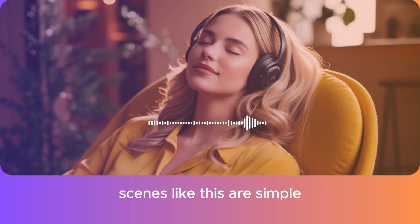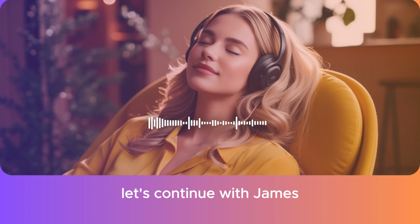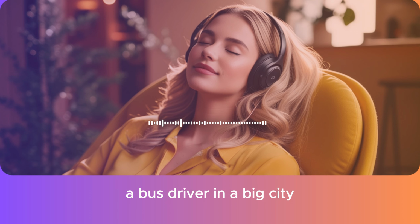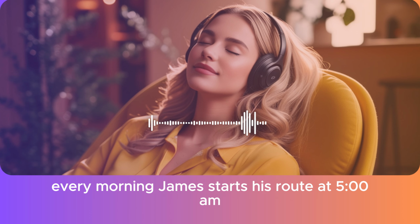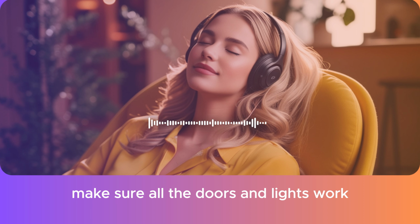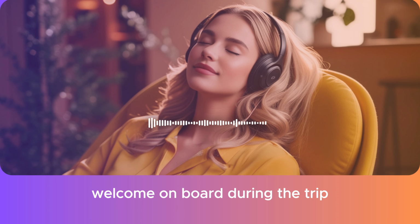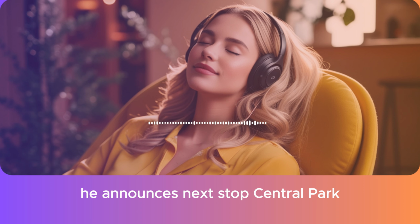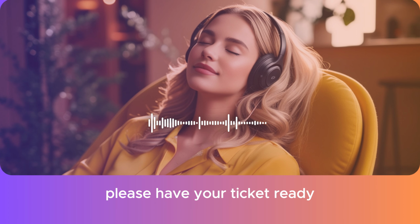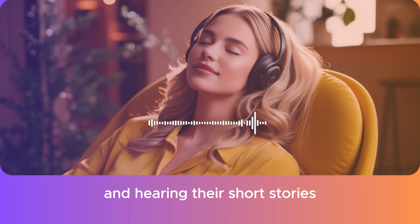Scenes like this are simple, but they prepare you for real conversations. Let's continue with James, a bus driver in a big city. Every morning, James starts his route at 5:30 a.m. He checks the bus, makes sure all the doors and lights work, and greets passengers, "Good morning, welcome on board." During the trip, he announces, "Next stop, Central Park. Please have your ticket ready." James enjoys meeting different people and hearing their short stories.